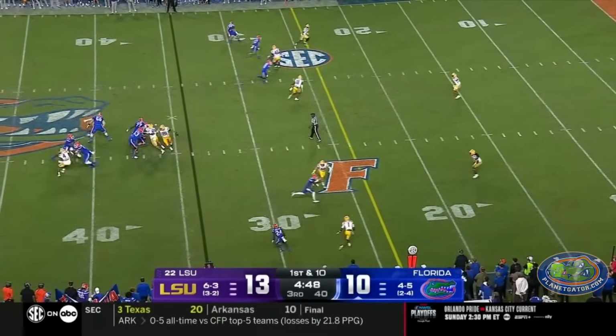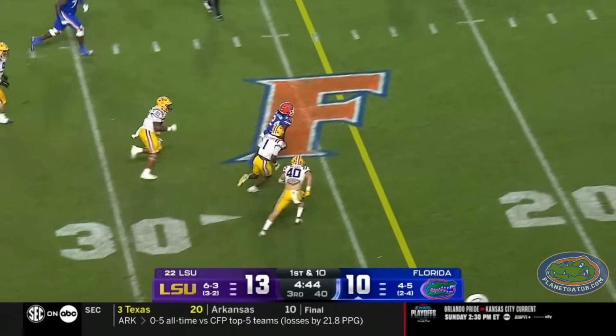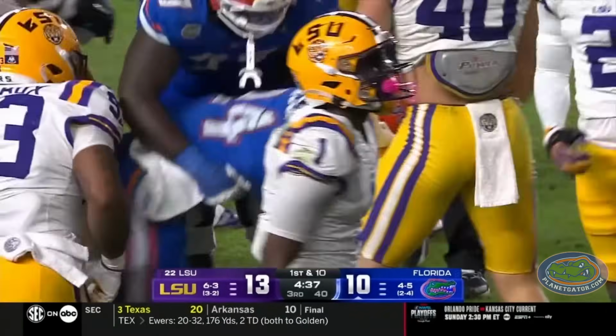Lagway takes a low snap. Steps up in the pocket. Scrambles. Throws to the right. Coming to get it is Jackson. Cuts inside. 25-20. And it takes 4 Tigers to bring him down at the 17-yard line.